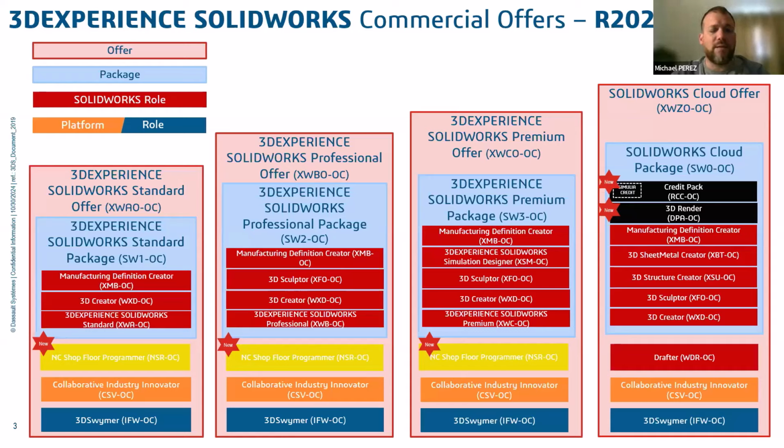It doesn't only apply to 3D Experience SolidWorks commercial offers. If you click next, please. Slide. Yeah. Yep. Next slide, please.